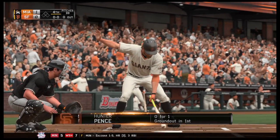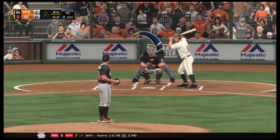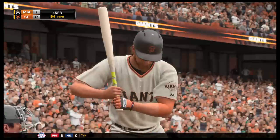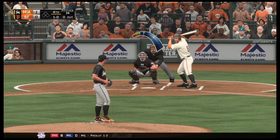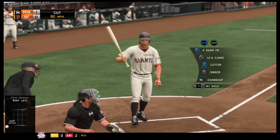Leading off the inning, Hunter Pence, as they'll look to get something going here and even this game up. And right here is an important time for them to climb back into this one. They definitely want to even this one up sooner rather than later. And this one's not close. It's in the dirt for ball 1. And he won't bite at that one either.